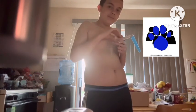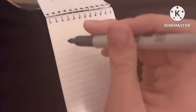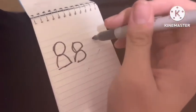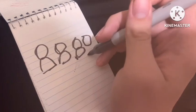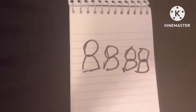Are these four persons? I mean, four guys. To draw four persons, we draw the first one, and then another one, and then another one, and one more. There are these four persons.